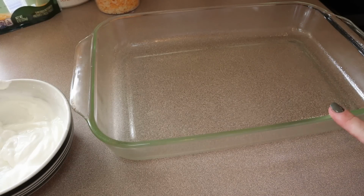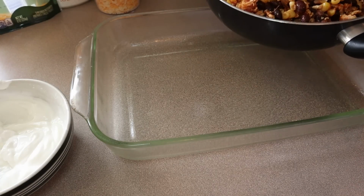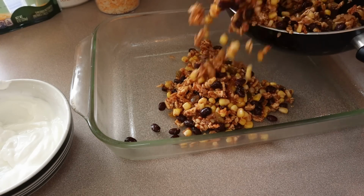So I have a 13 by 9 inch casserole dish that I've sprayed with cooking spray. Now I'm going to add about half of the chicken mixture into the bottom of the casserole dish.